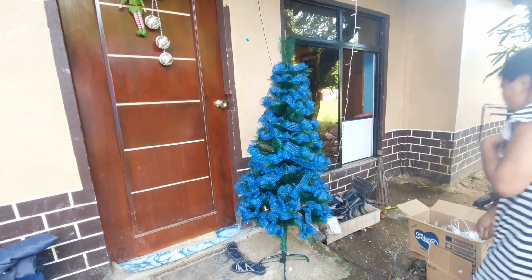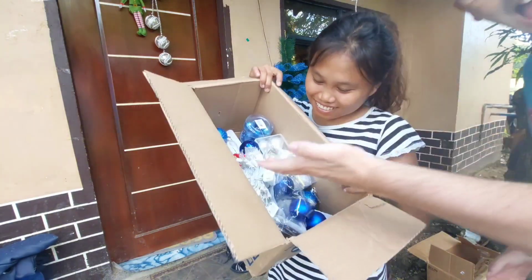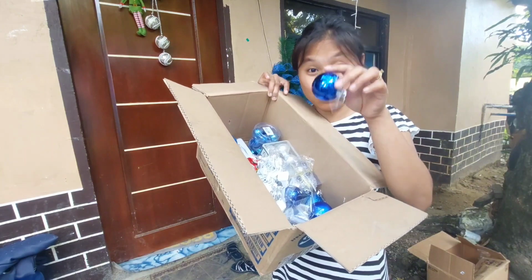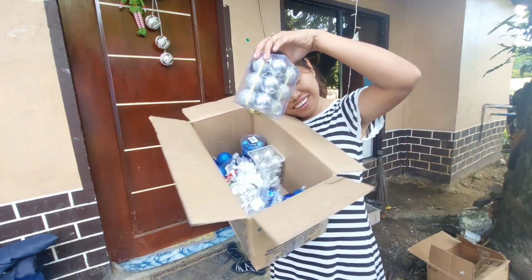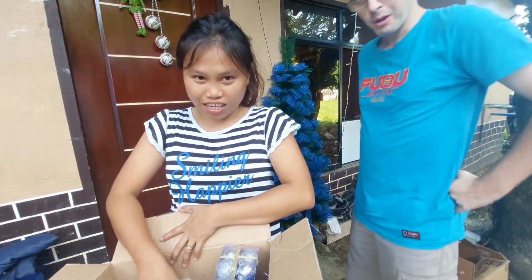Okay, so we have our materials here. The Christmas balls. Of course, blue. And also our gray one. You like just gray and blue.